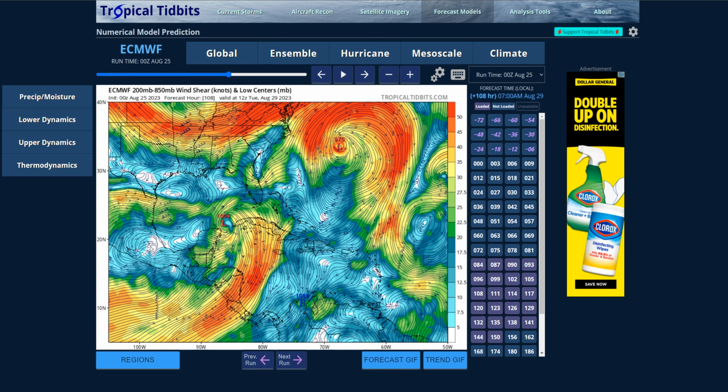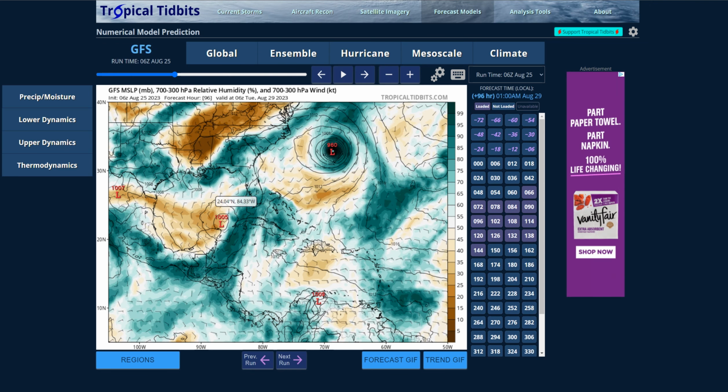So we think as the system leaves the Yucatan early next week, it's going to be dealing with some wind shear. It's going to be dealing with some dry air. The GFS relative humidity model is also showing that as well.